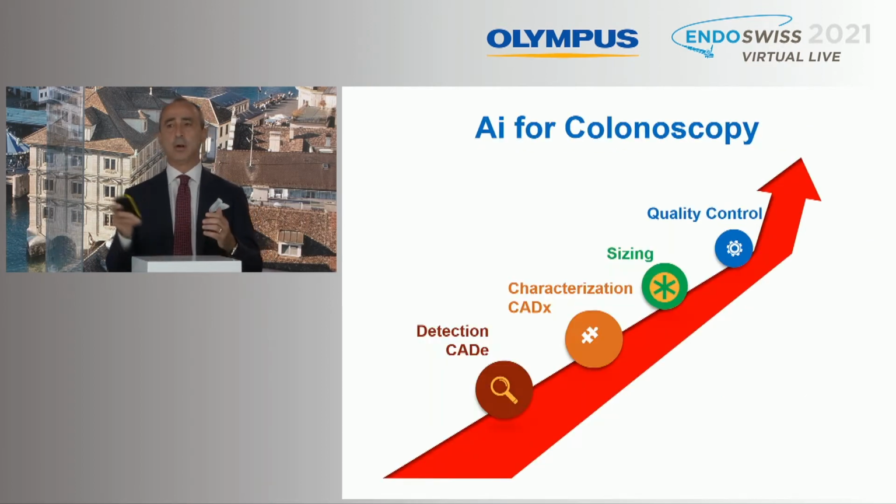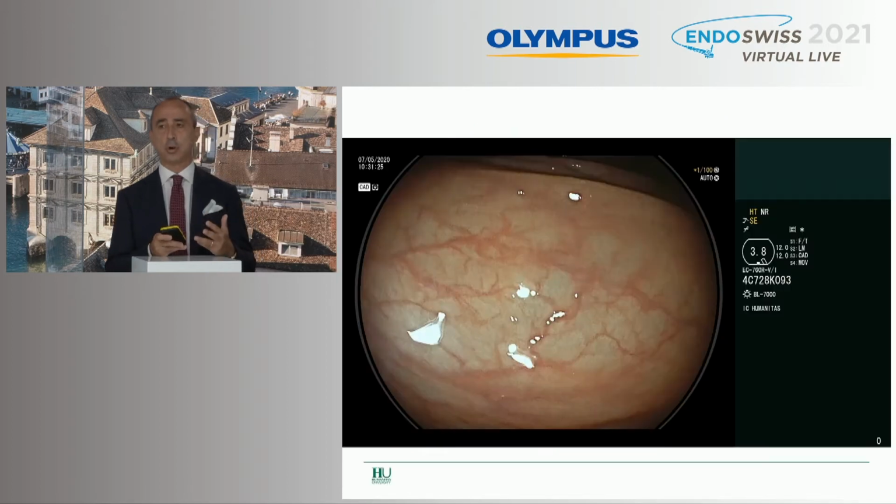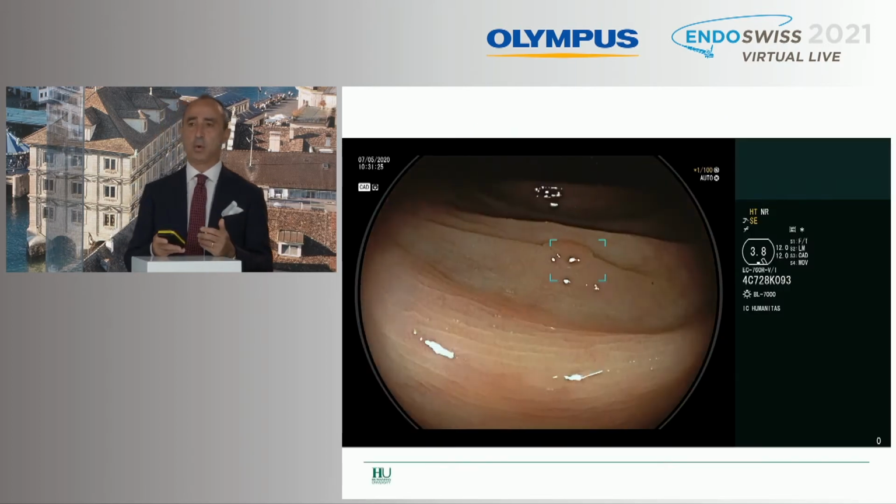So what is the roadmap to AI for colonoscopy? We have a detection system, we have a characterization system, there are sizing systems coming, and also quality control. So in the future, this is what is going to be.